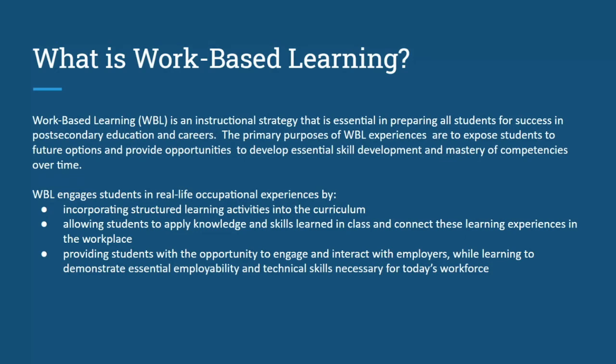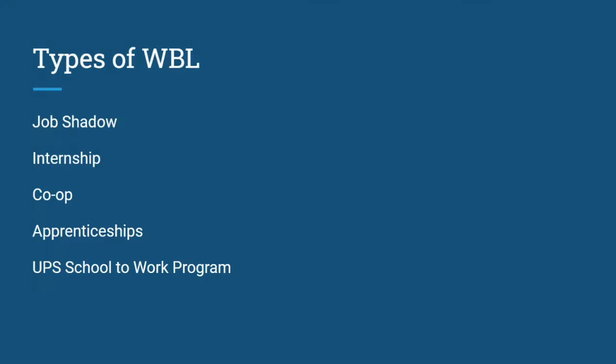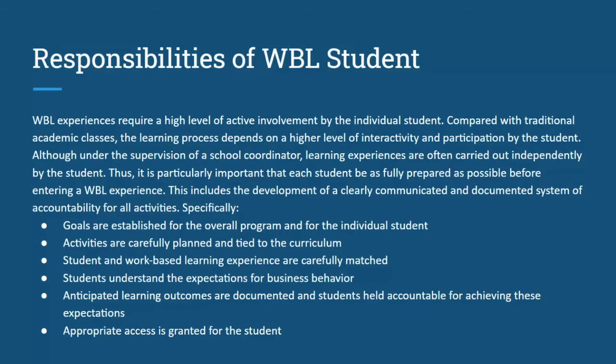necessary for today's workforce. Here are the 5 different types of work-based learning that are eligible for you while you are actually starting to become a junior or a senior. You have job shadow, you have internships, co-op, apprenticeships, and then of course our UPS school to work program. So, just to get you started, here are some responsibilities for you if you are going to be able to participate in a work-based learning program.